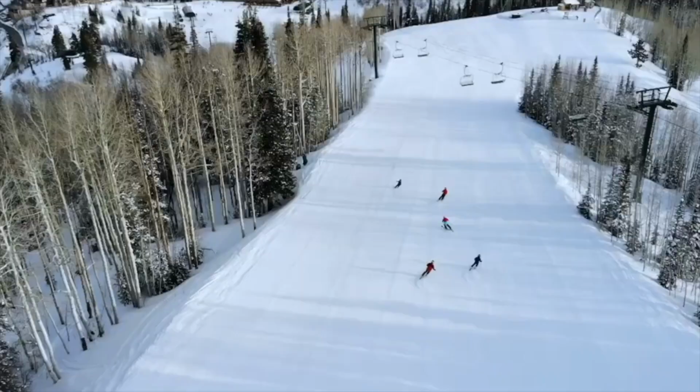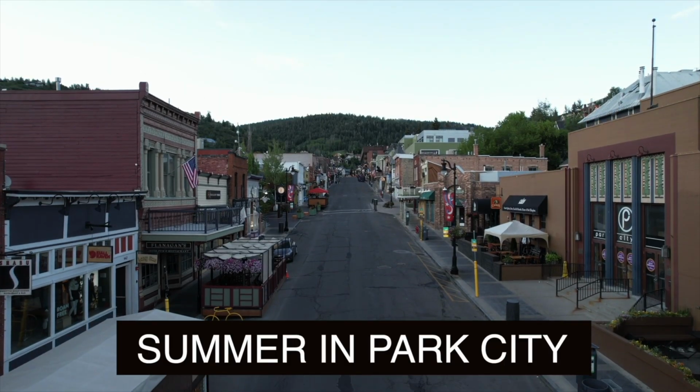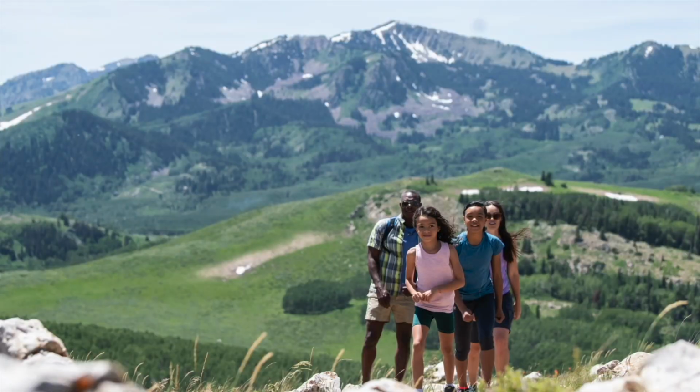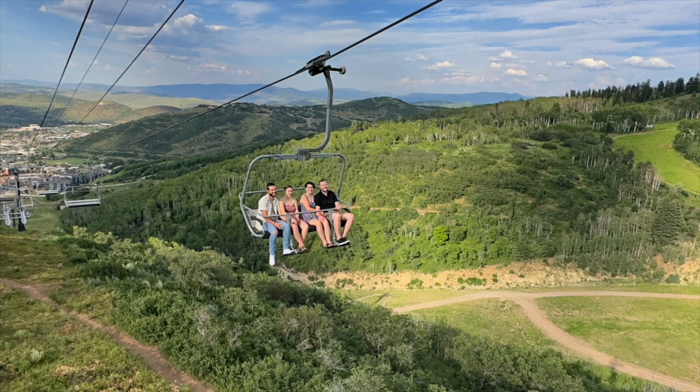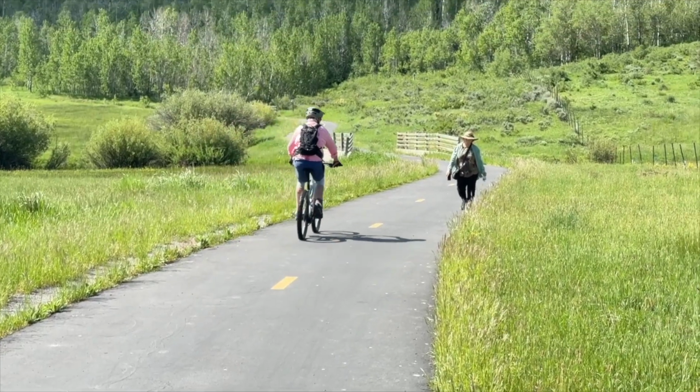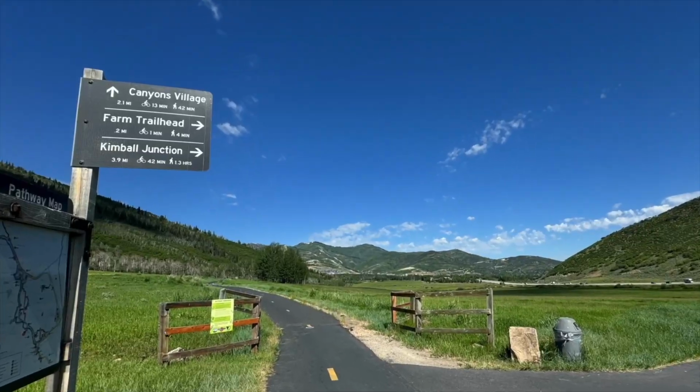Park City, Utah is world famous for its winter skiing and, of course, the Sundance Film Festival. But when it comes to photo ops, I really love Park City in the summer. And we're talking, of course, about the bright green grass of the mountains against the snowcaps, the views from the top of the ski lift, historic Main Street, and for me, most notably, it's all these trails that run all over town. So stay tuned, and I will show you the best photo ops in the summer in Park City, Utah.